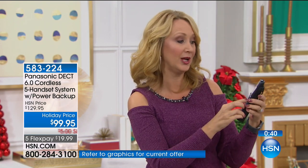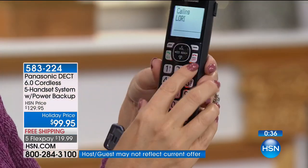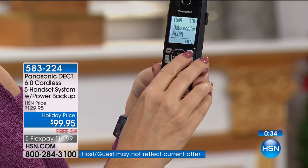So for my little baby, he's 3 years old, he'll say, Mommy, I'm ready to get up. So I can just listen for him. And then, like I said, this could call your cell phone and you could be monitoring your home while you're away, which is incredible. And this has that built-in digital answering machine with 18 minutes. Oh, see, it heard my voice again. With 18 minutes of record time.